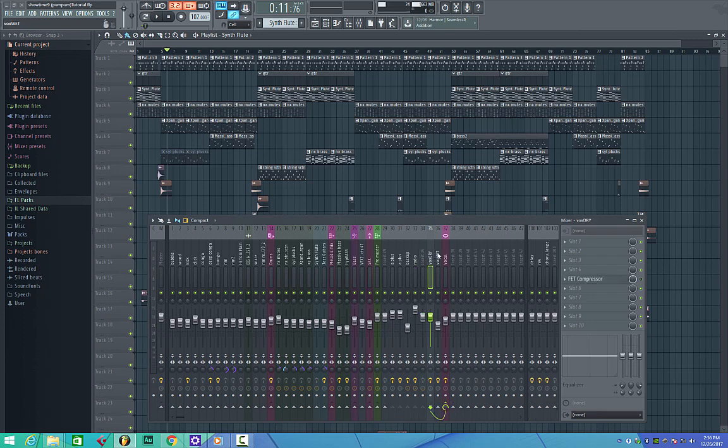You have to set up 2 channels, route all your vocals to those 2 channels. You can see for each vocal, one is routed to Vox Dry, the other to Vox Wet. Vox Dry, I have the compressor turned off. Vox Wet, I have it turned on. It has to be the same compressor on both Vox Dry and Vox Wet.